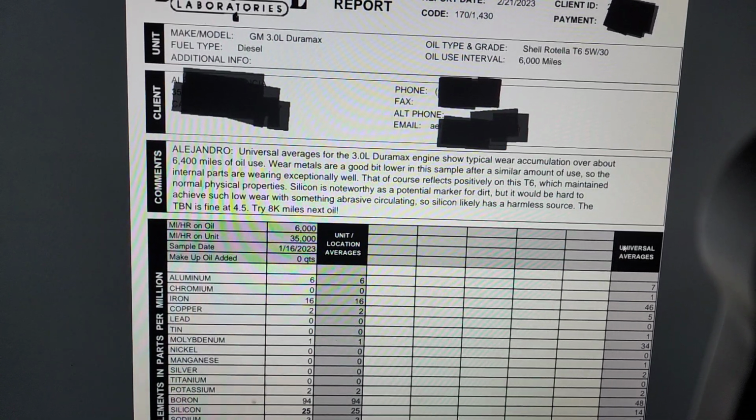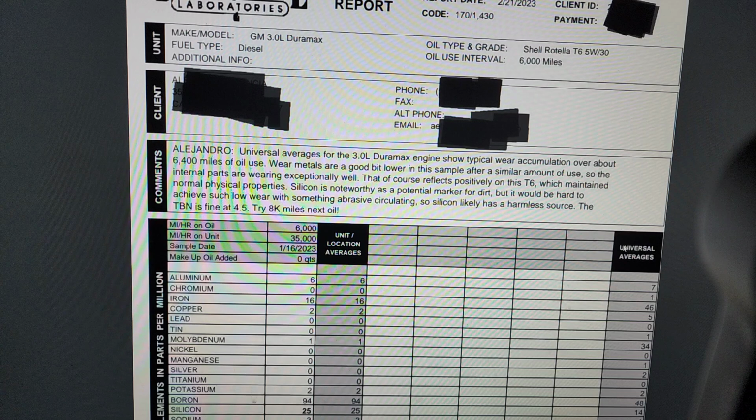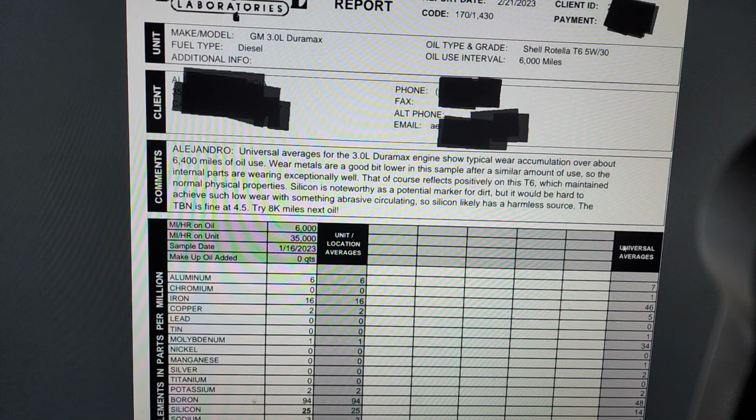Okay, gentlemen, oil results are in and let's go through them. So this might be a little bit of a long-winded video on the results and also my opinion and theory behind this. I know there's a lot of controversy. People seem to be on the religious side of what oils they use and what the OEM recommends and all that stuff. So we'll go over a little bit of everything on that.